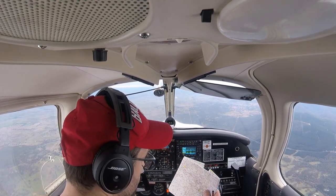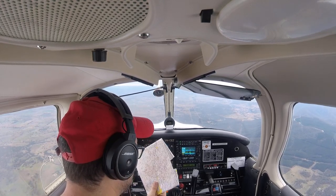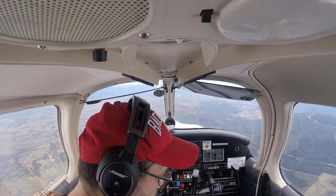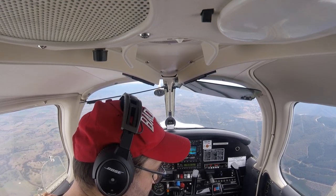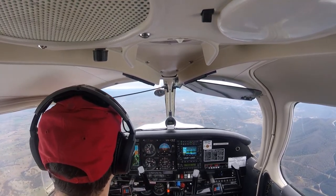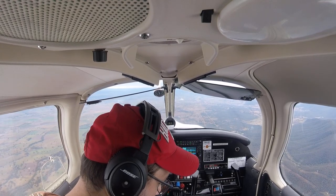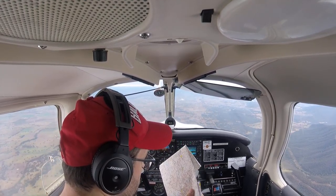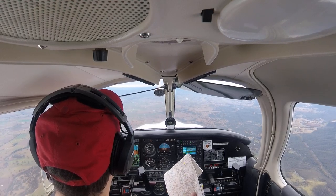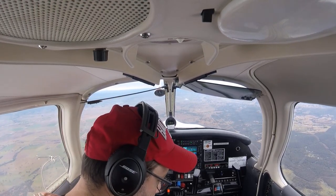Right, now where's the Melbourne Santa Gate, Papa Kilo Juliet with departure? Bathurst, it should be... Yeah, right edge of town. I'm going to overfly on the live side, then descend and join upwind for a circuit, and I'm going to depart downwind. Cross runway. That's probably the cross runway there. I want to stay on that side.